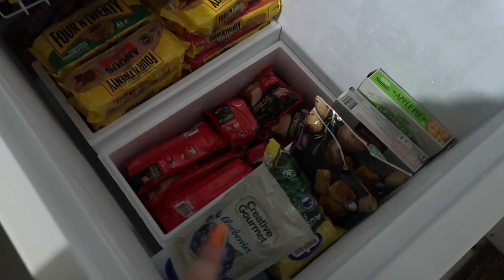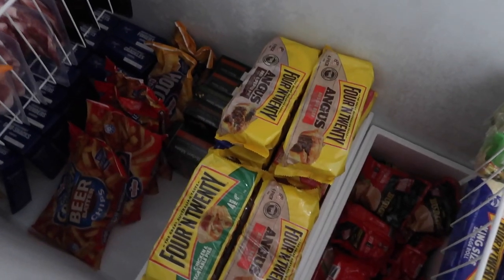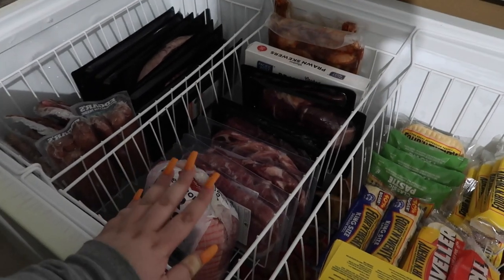It's gonna be really hard to show you because the lighting's really bad in here. So there's all this stuff and 3 little baskets. So this one, and this one. And then underneath is more stuff. This is our freezer. And then that's pretty much it. So I'm gonna stop vlogging and end the video a little bit later on when I'm not as tired.